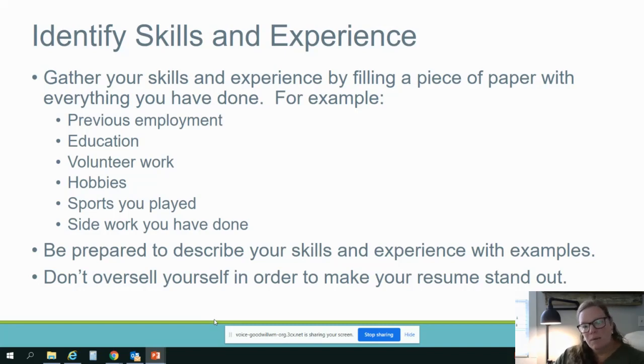The next thing to keep in mind is to be prepared to describe your skills and your experience with examples. So you want to make sure that any skills or experience that you write down, you actually have an example of you demonstrating that skill or that experience so that it's very, very believable and genuine to the employer. And then lastly, make sure that you don't oversell yourself in order to make your resume stand out. This can work against you very, very quickly.